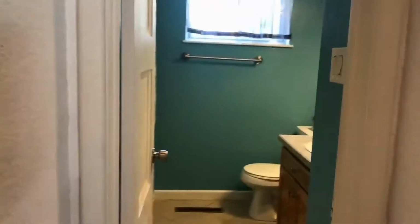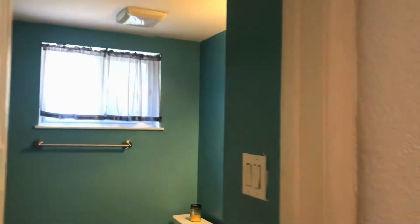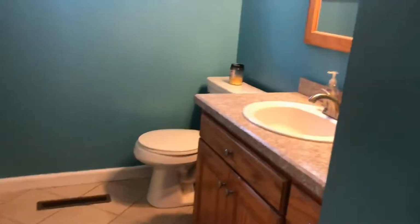Downstairs, typical Cape Cod, is a big circular with lots of closets. Closet 1, 2, and 3 in the hallway. Have linen closet, coat closet, all that covered. Really pretty bathroom here downstairs. We have 2 tub baths, ceramic tile, new vanities.